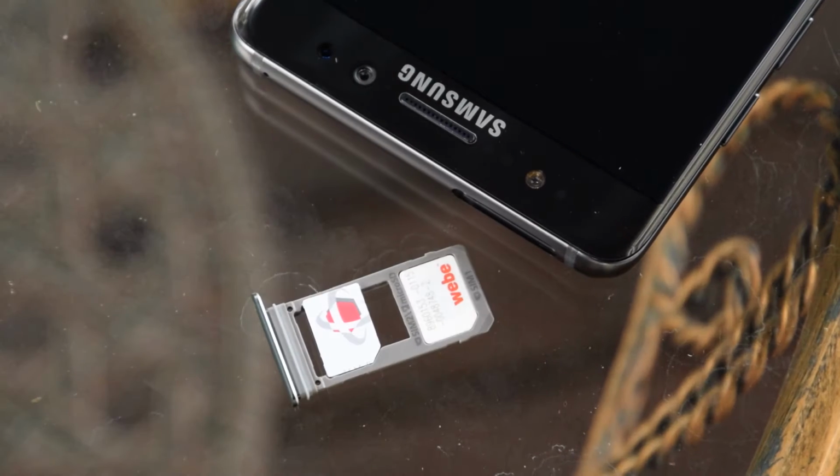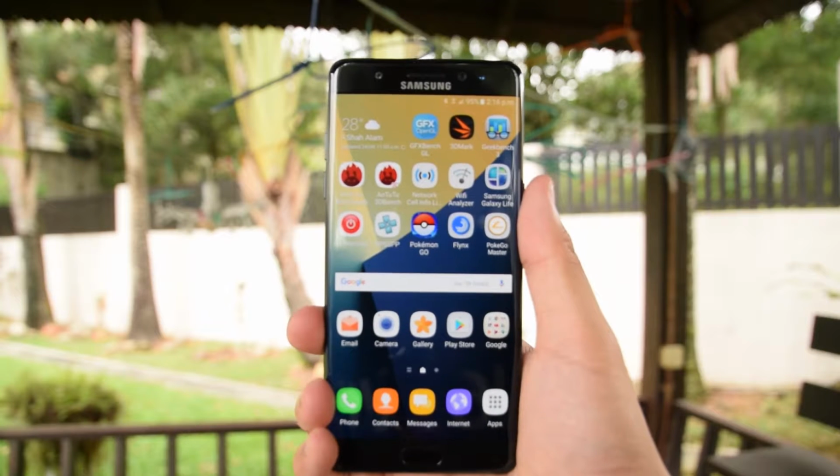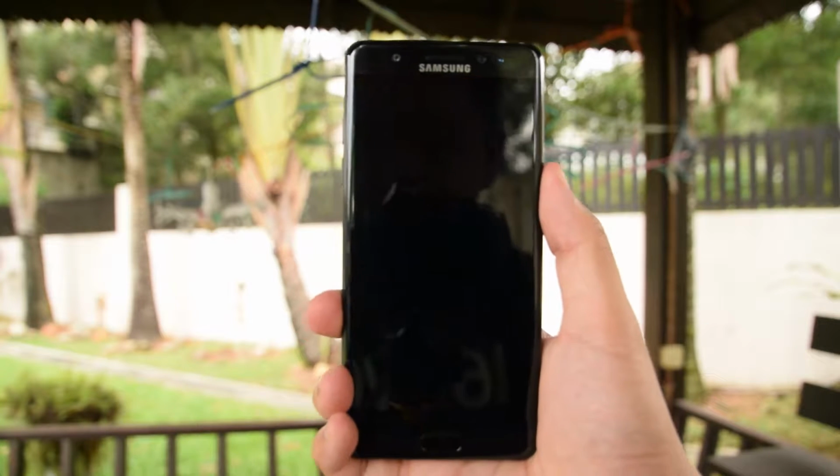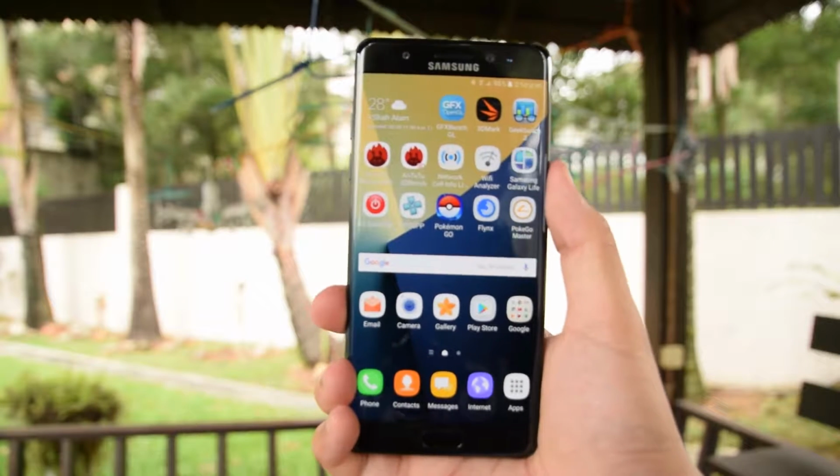Playing around with the new iris scanner, I found it to be incredibly fast and instant once you got your eyes lined up. Yes, it even worked flawlessly with Asian eyes like mine.